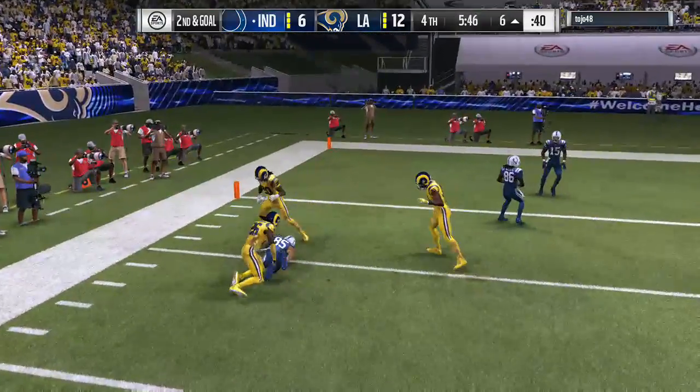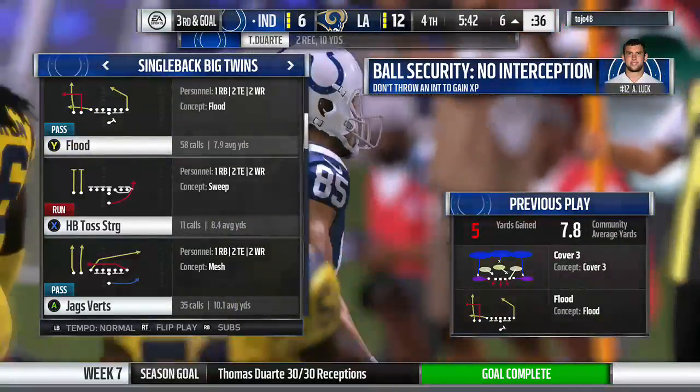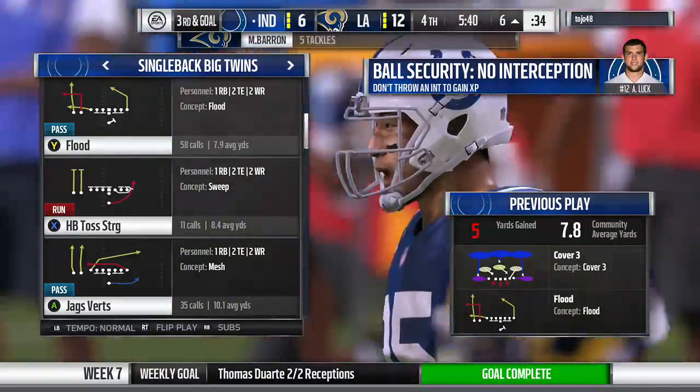Now Luck. This will be caught just inside the 10. Call it a gain of 5. And that is going to set up 3rd and goal.